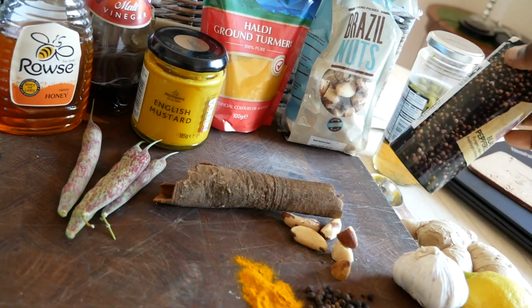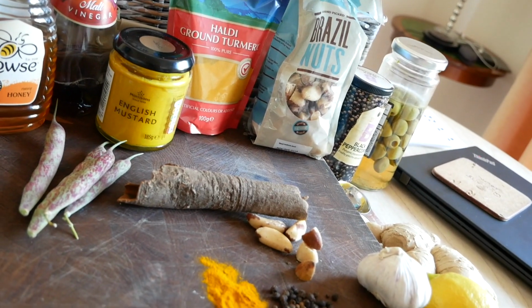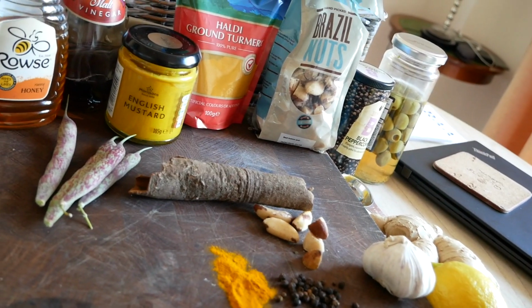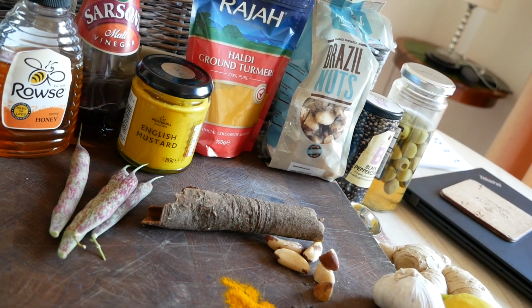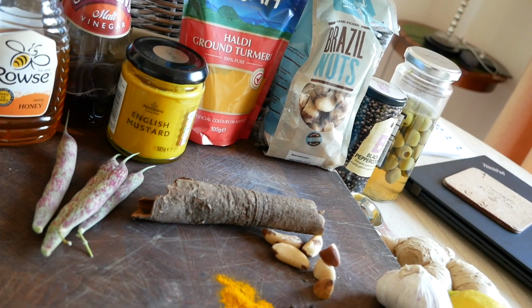Black pepper is so useful, and it's also used as a spice in food. A lot of the time we use it so much. And then you need things like vinegar. Vinegar also has antibacterial properties.